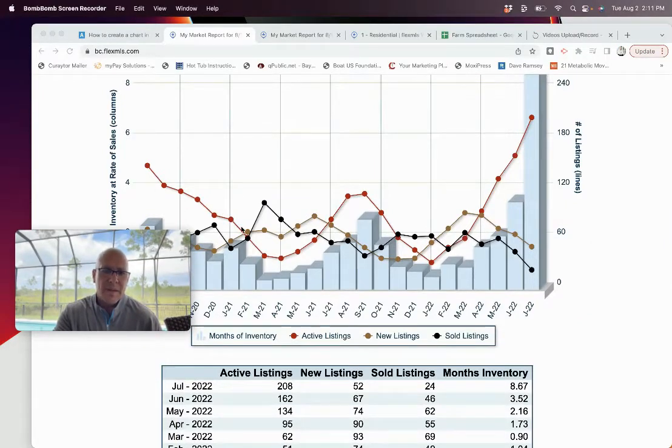Remember, the red line represents the number of units that are for sale in the entire beach. This is about the beginning of the pandemic here. You can see now, just since January, we were at the low of our inventory levels in 2 years. In other words, our supply was as low as it's been since before the pandemic. We had the least amount of condos for sale. Look at what's happened just since January until now. We're well past pre-pandemic levels.